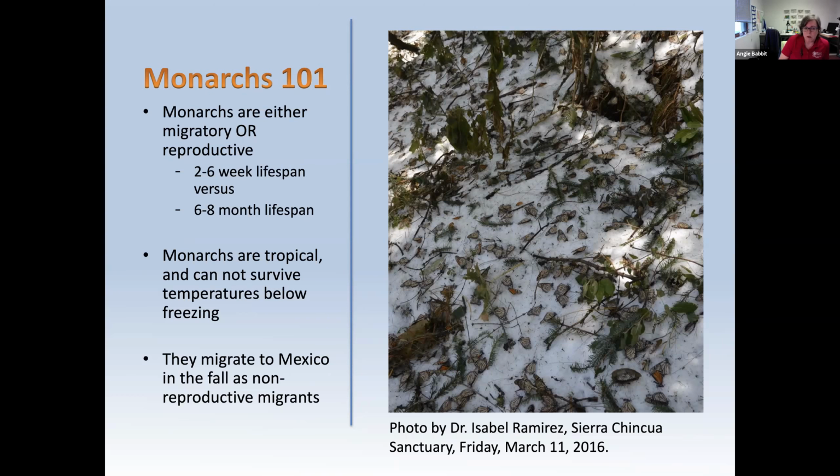The ones that are non-reproductive have a 6 to 8 month lifespan during that time when they are migrating south and living in Mexico, and then have to move back up north to mate and reproduce. And that's when their lifespan ends. The ones that are reproductive in the summertime live only 2 to 6 weeks. So it's a really fascinating life cycle that these butterflies have.